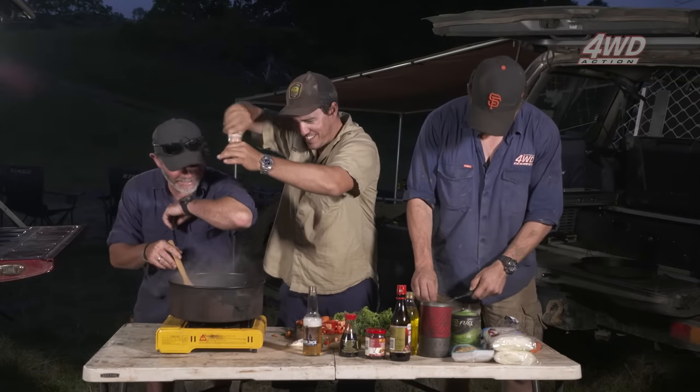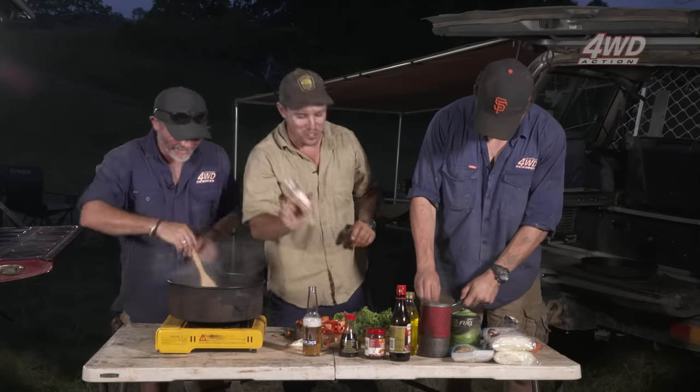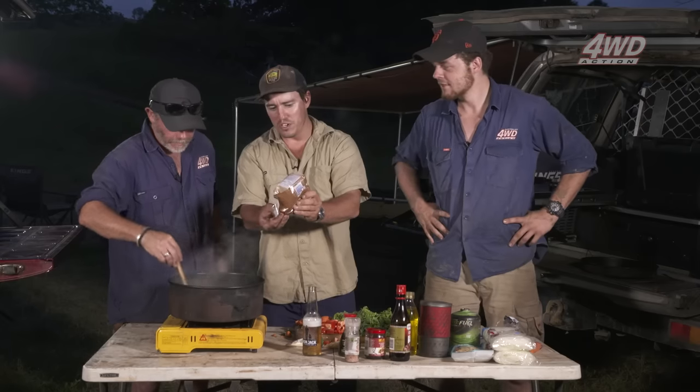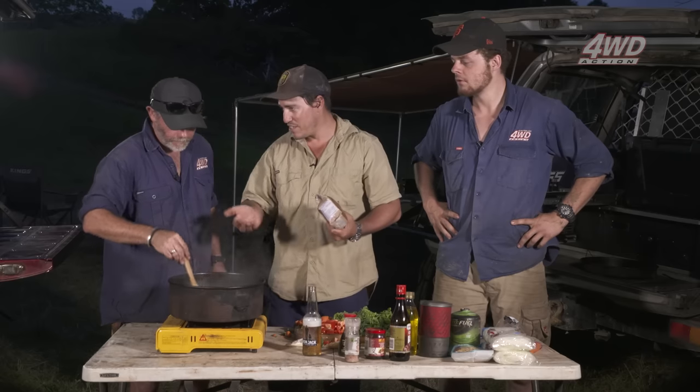Wait, off my elbow. There we go. Now we know it's good. You want to get a little bit of brown sugar now. How come it tastes so good? This is what you do with a lot of Chinese food. You'll find you have to put a little bit of sugar in. The sweetness cancels out the sourness or the bitterness, one of the two.